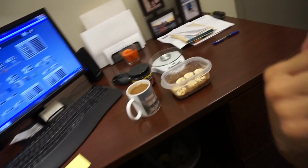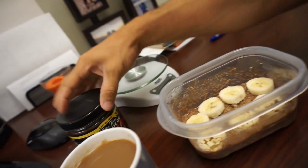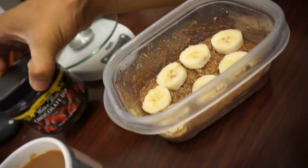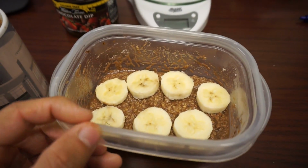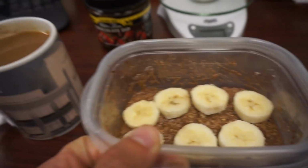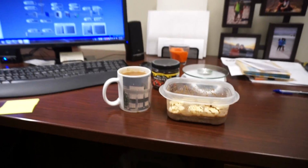As you can see, I am having some steel-cut oats with some chocolate-dipped Walden Farms chocolate syrup, 50 grams of banana, 30 grams of protein, and some coffee. And I got 60 grams of oats in there. I will show you what the macros are after I'm done eating, but gonna enjoy this first meal, enjoy this breakfast, wake up, and get to work.